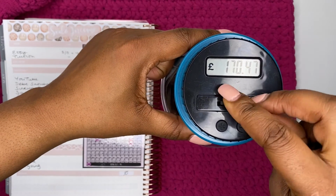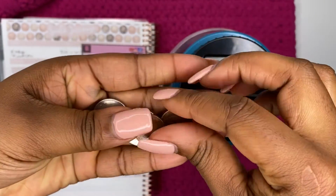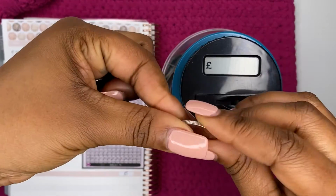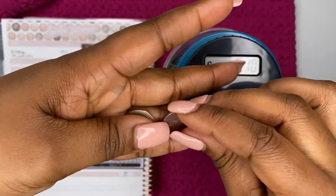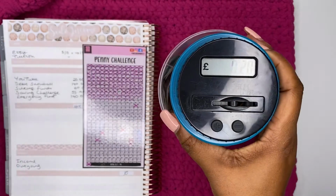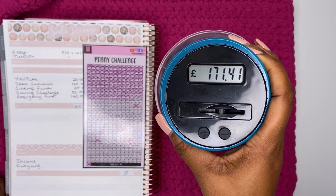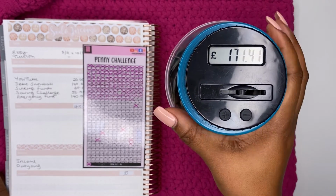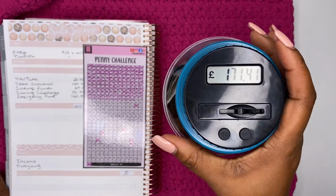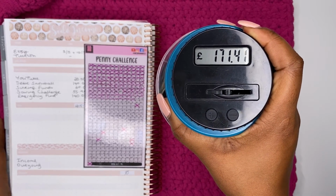So I'm just going to put my change in, our 94 pence. And I think that will bring us over the pound. Yep, so we're up to £171.41 in my penny jar. It's getting really, really weighty now, guys. Let me know what you've done for weeks 1 and 2.